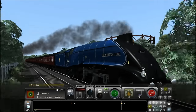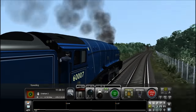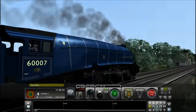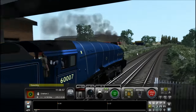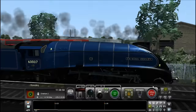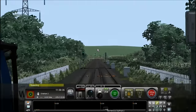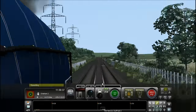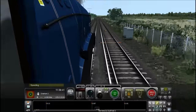Well, obviously, we're past 80, which is something I actually wanted to do. I wanted to get past 80. We've just done... Can we actually get to 100? Let's see, I wonder how fast we can actually get this amazing locomotive. We've got this long stretch of straight, which is good. So if we come to any corners, then we won't fall over like we did with Flying Scotsman.